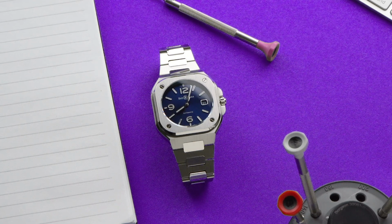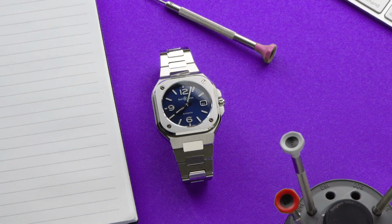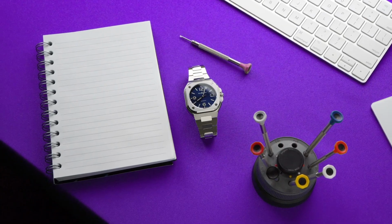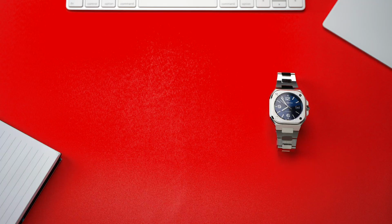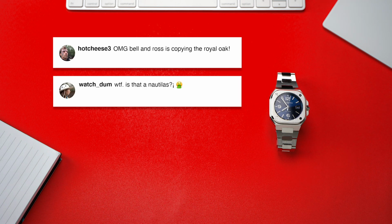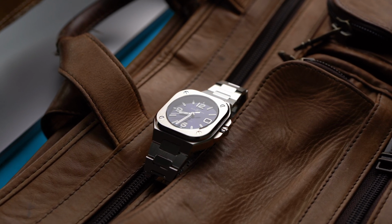The BR05 was announced in early 2019, and it was interesting to see the watch community's reaction to the first press photos and see how the sentiment slowly began to change and splinter as more people started going hands-on with the BR05. That initial reaction was mostly some version of, "Oh my god, Bell & Ross is copying the Royal Oak," or "What the fuck, is that a Nautilus?" For the first time, Bell & Ross was offering a steel integrated bracelet watch.